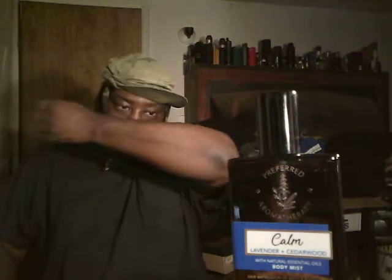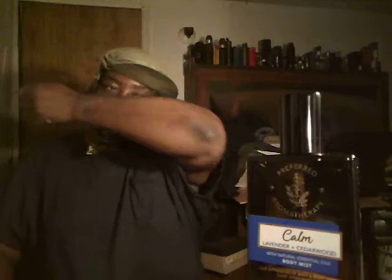Starting off, the projection of it is a beast. It really projects very good in the first initial blast. When you put it on your skin, I get kind of, I guess it might be the lavender in here, but I still get kind of a vanilla-ish, vanilla type vibe, you know. I get the lavender. I get the cedarwood off the top. But it smells good. Like I said, I get about 4 to 6 hour longevity out of it.